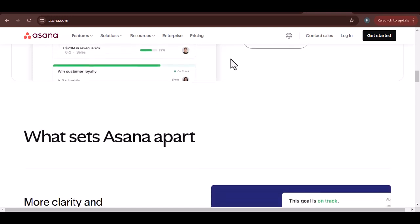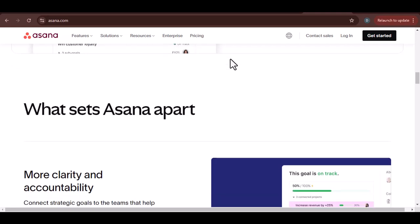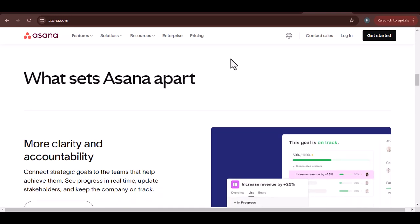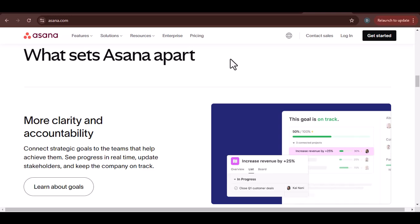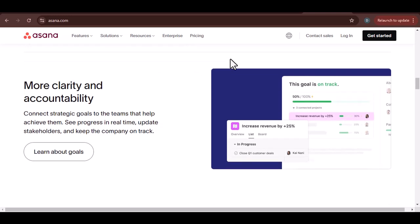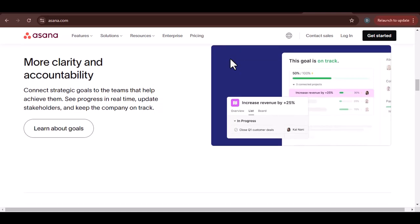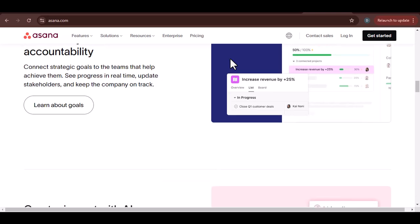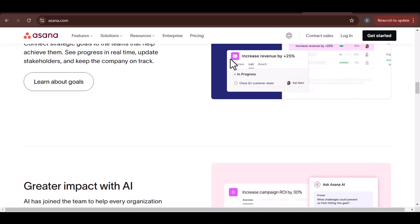Key differences. Now that we have a basic understanding of Jira and Asana, let's dive deeper into the key differences between the two tools. One of the most significant differences is their pricing. Jira offers a free plan with limited features, but you'll need to upgrade to a paid plan to access the full suite of functionality. Asana, on the other hand, offers a generous free plan that's suitable for most small teams. While the paid plans offer additional features, the free plan is more than enough for many users.